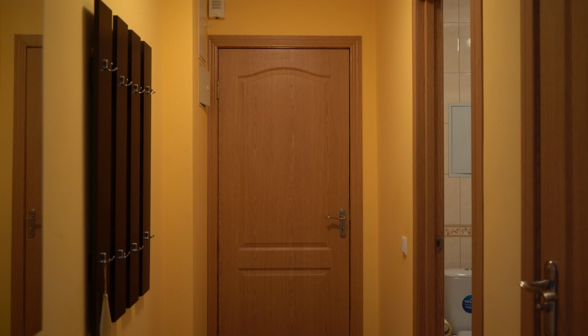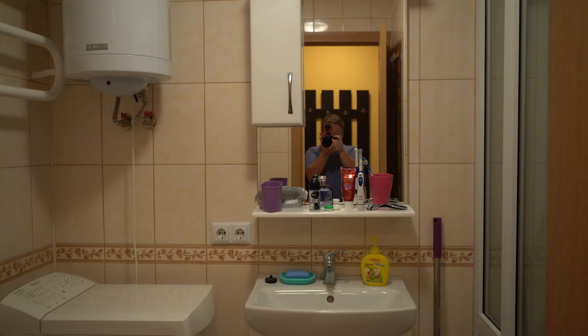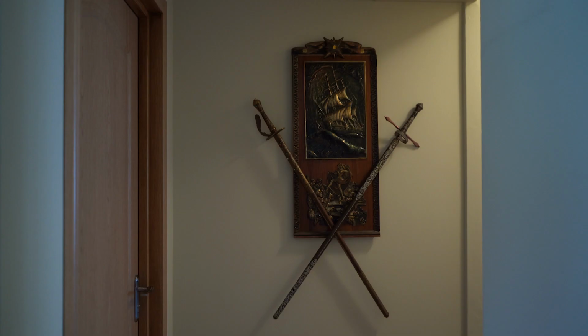So this is the entrance to the apartment. There's actually 2 doors out onto the main corridor. And this is the bathroom. As you can see, we've got a washing machine, a sink, a walk-in shower, and that's me there in the mirror. And here is the entrance to the little landing area to your left there. That's actually my bedroom, which we'll see in a second.